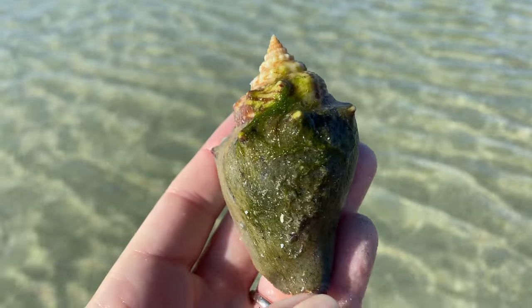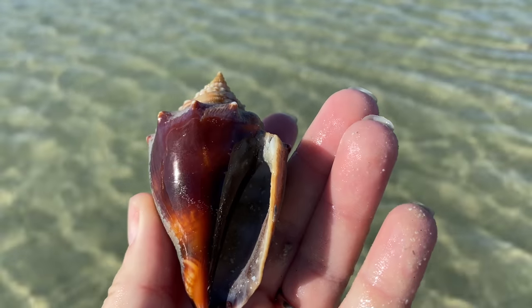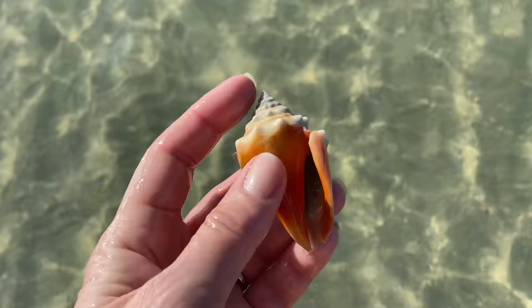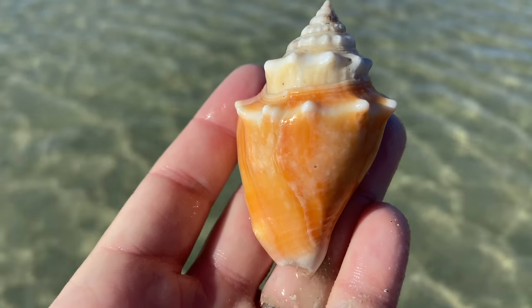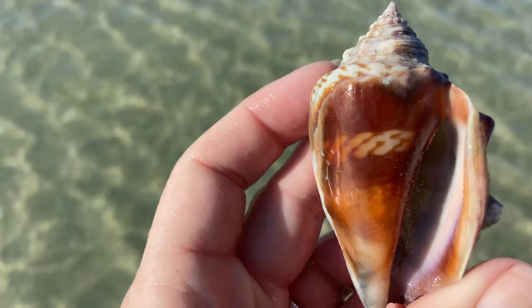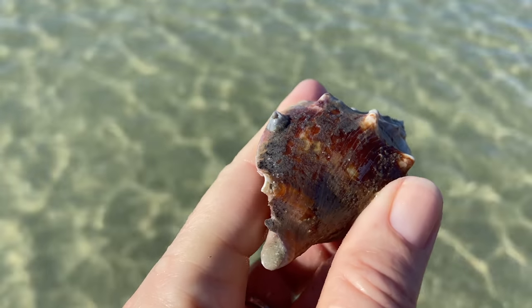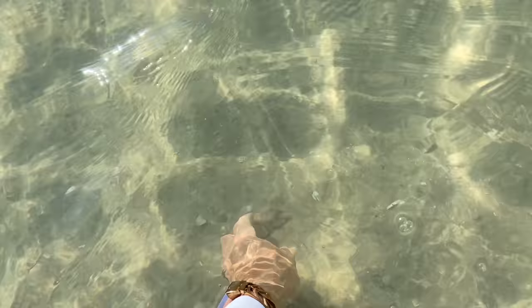Oh, it's green, but you know what? I'm seeing some cool patterns on the top there, a lot of that zigzag, so I'm gonna keep it and try to clean that up. And this one was just such a pretty color. It's kind of like a tangerine yellow orange, so I thought that was real pretty. Oh man, now I cannot resist that. No way, with that cool stripe with the patterns on it. Yep, I'm definitely taking that one too. Let's see how that one cleans up as well.